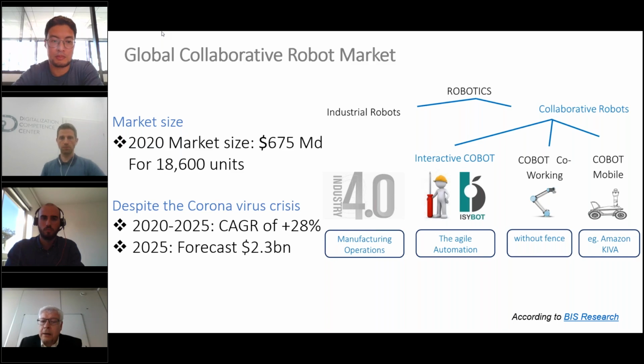It's a real growing market, but the growth of the market is more focused on material handling, in fact packaging, for example, pick and place and so on. And in all these activities, interactive cobots like Easybot's products represent only roughly between 10 and 15% of the market.